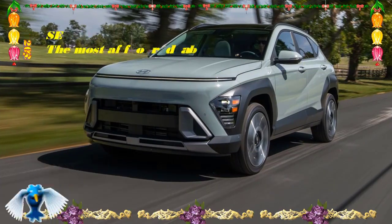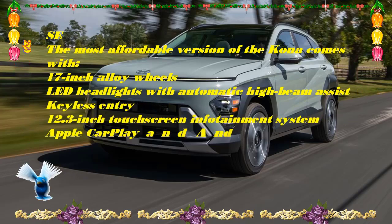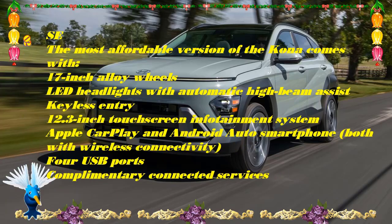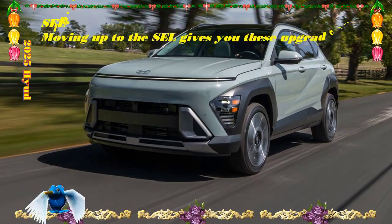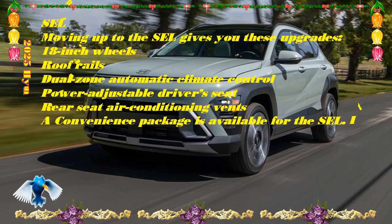Competitors to consider: as an extra-small SUV, the Hyundai Kona competes with other subcompact crossovers on the market. Its key competitors include the Volkswagen Taos, Mazda CX-30, Chevrolet Trax, Subaru Crosstrek, Buick Encore GX and its own corporate cousin, the Kia Soul.